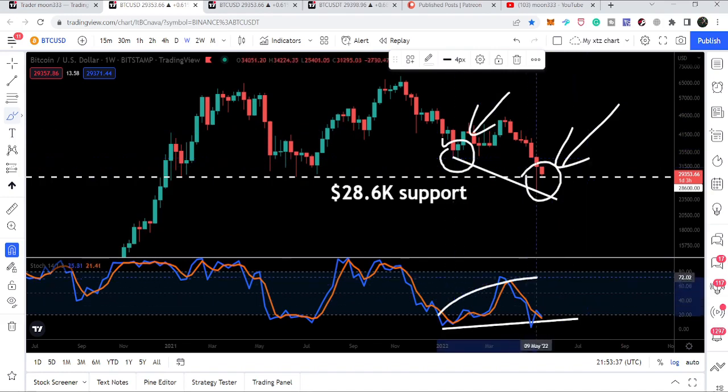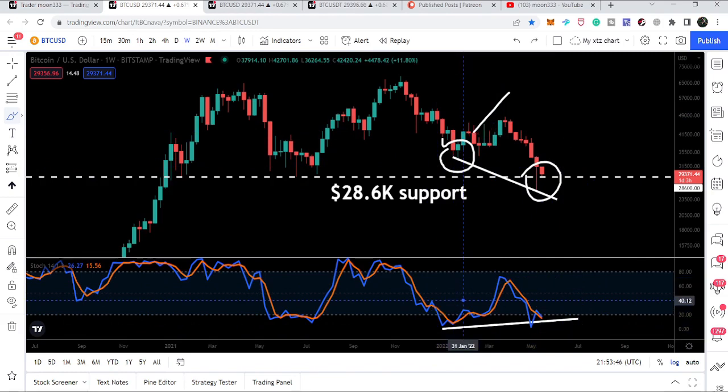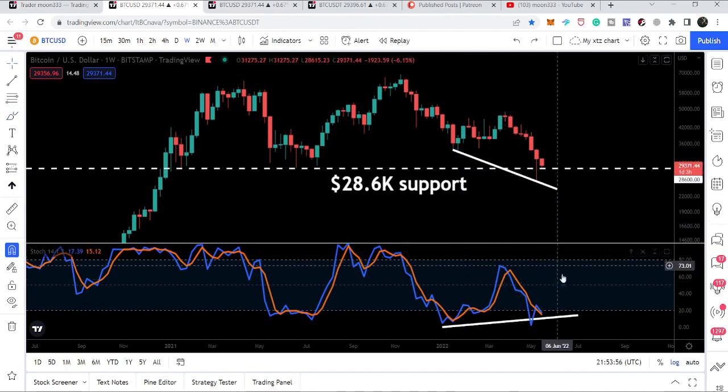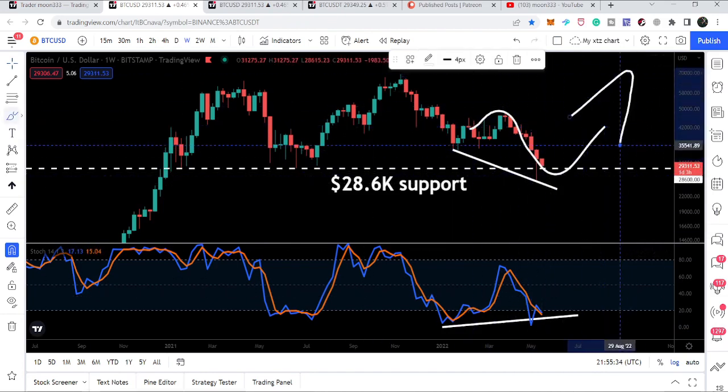And you can see here what the stochastic oscillator is doing. Stochastic is setting a higher low than the previous low. So there is a very big bullish divergence flashed on the weekly time frame. And while we are above this support of $28,600, and this bullish divergence has flashed and the stochastic is completely oversold, in this situation this bullish divergence can be a very, very big signal for a price reversal from this support.